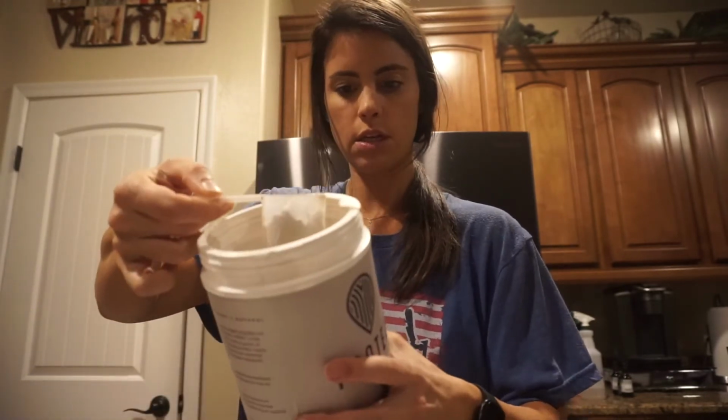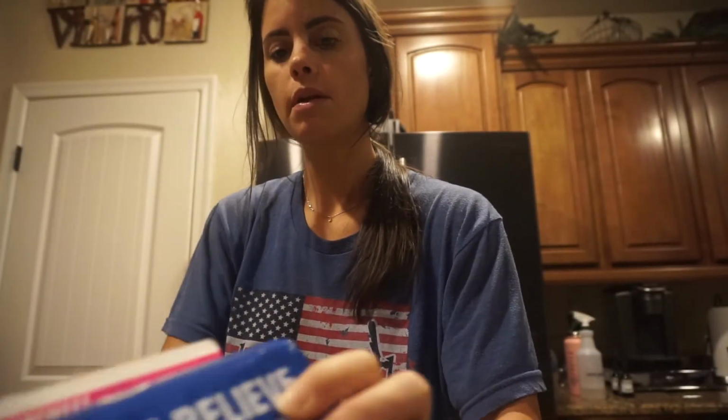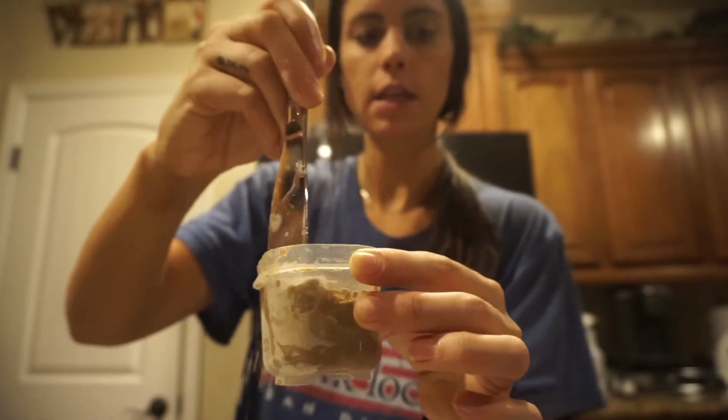I weigh everything. So I think a scoop of this is 33 grams. I literally weigh everything so much, it's just easier. It's more precise. So I do just a little bit of almond milk, and then I just mix it until it's like spread consistency. It's literally like the best thing to get a sweet tooth to with the chocolate tortilla.